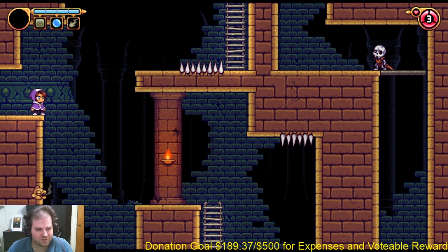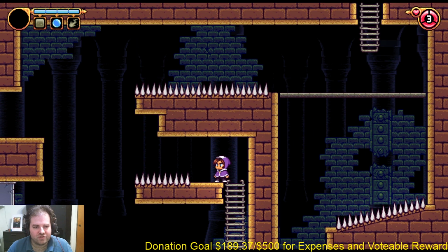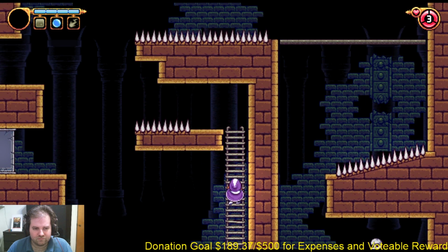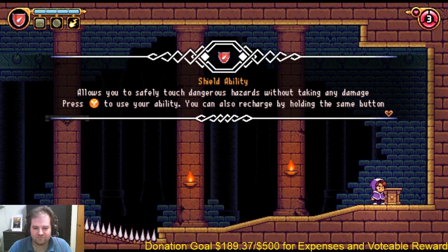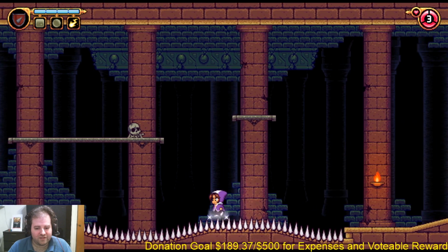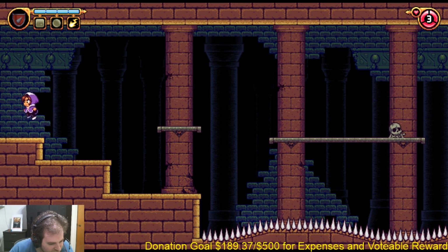Another feature, you will find artifacts, and each artifact basically gives you a special ability that can be used in whatever room it's in. Now, if you have to use it again, you have to charge it up, but otherwise they recover after you leave or move from one room to the next. And the one that we got during the demo here is essentially an anti-shield ability, as you can see, as I'm now crossing over those spikes very easily.